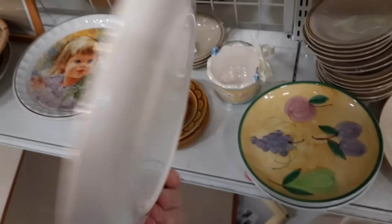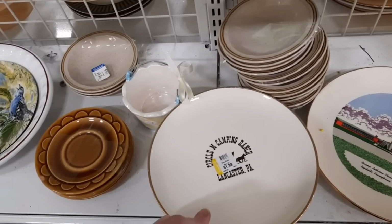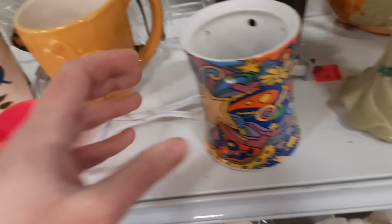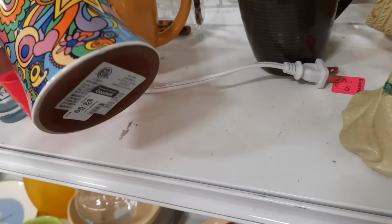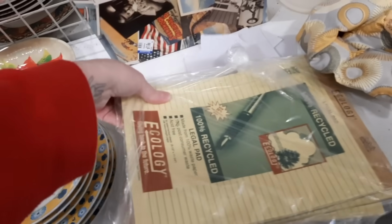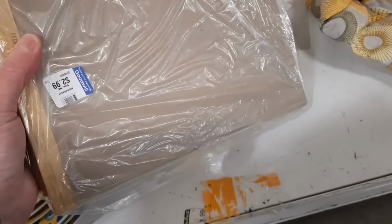And I thought this was interesting. It was a camping plate from Lancaster. And then I was really excited about this pillow. I thought it was one of those Hawaiian pillows, that it was quilted, but it wasn't. That was just a print. And here was a votive, like a heat warmer that wasn't broken. There's been a broken one at this Goodwill for a while, but this one was not broken, but was missing the top.